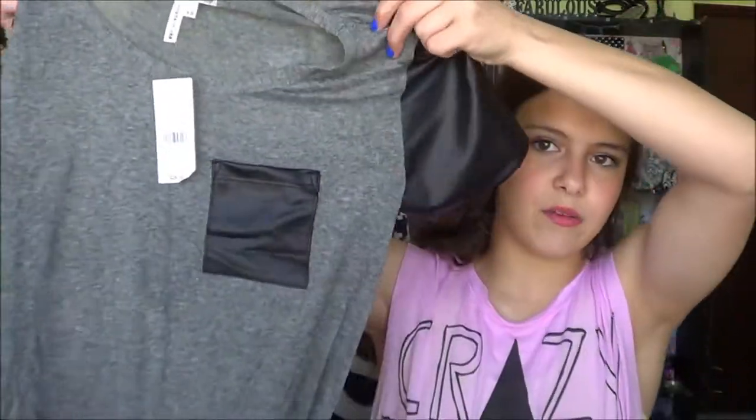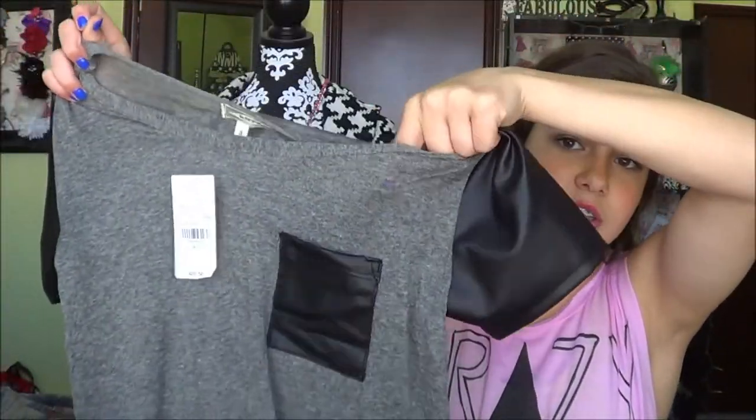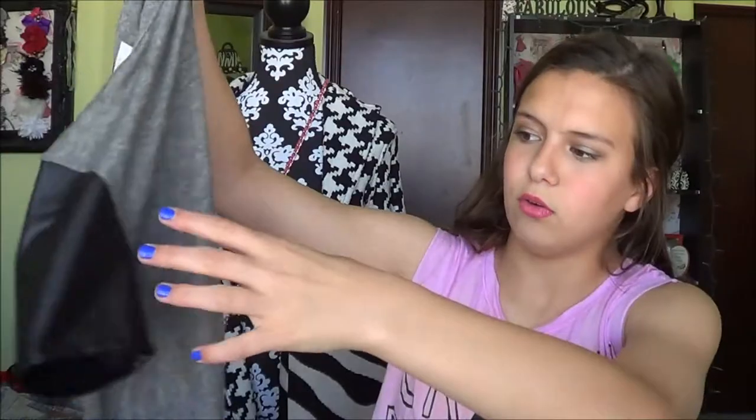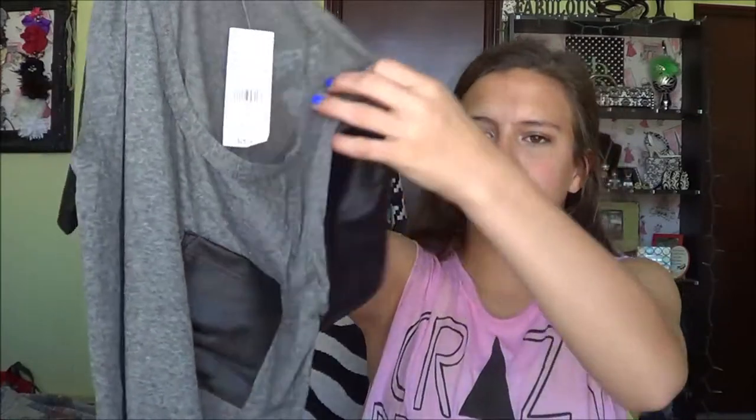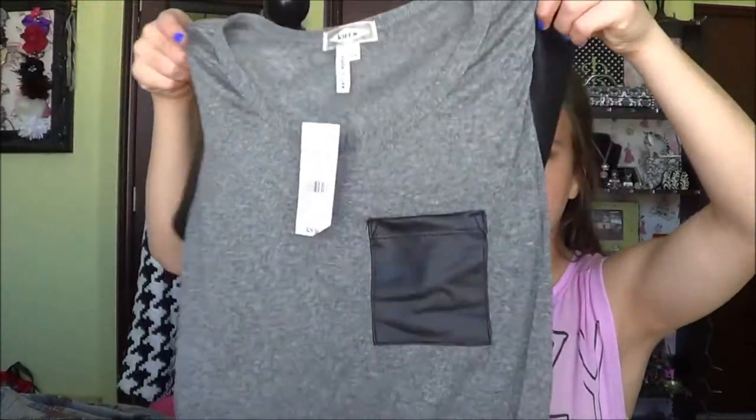I did get a few more things that are just regular Pacsun. This first one is this little top, and I really like this because it's really lightweight and comfortable, and only a tiny bit sheer. And then it has these leather sleeves, and it has a leather pocket also. So I thought that was really unique, and I actually have a skirt that has a leather band on it, and I think these two will look so good together. This one was on sale for $25, so you can't pass up a sale, you know.